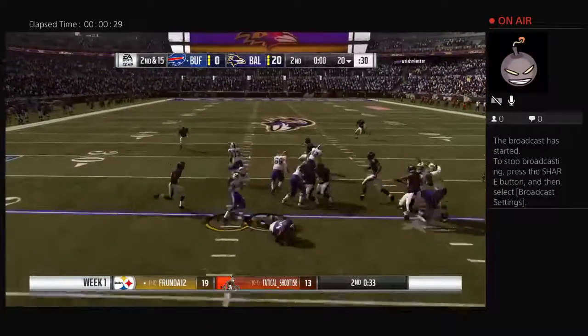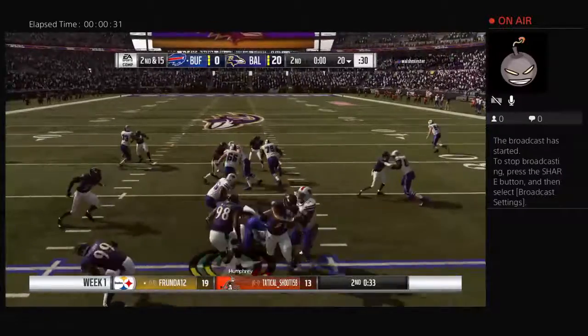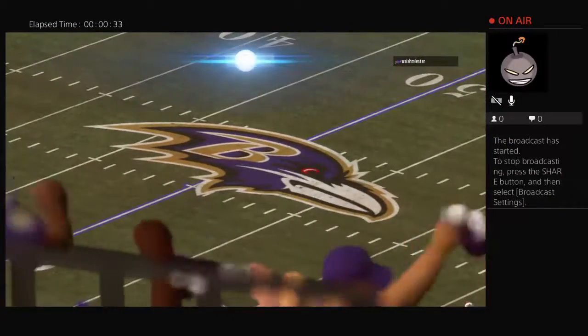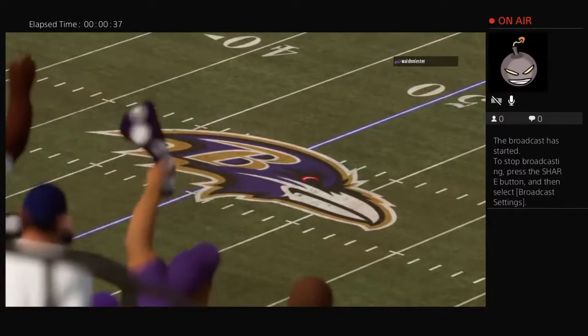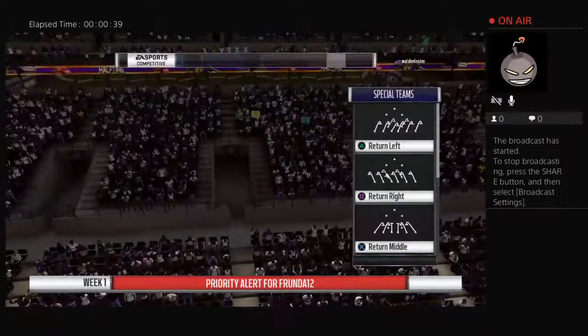They stay on the ground. Ivory again. And this will go as a short gain on what will be the final act of this first half. So we've reached halftime here on opening weekend.